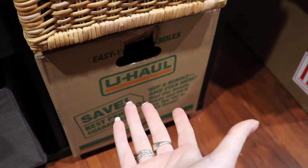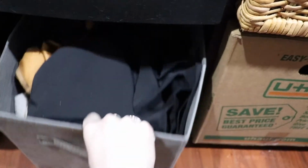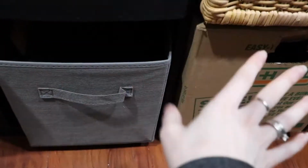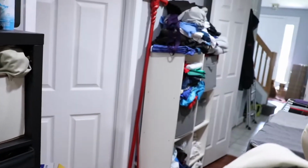I have a U-Haul box down here because I don't have another bin for whatever reason, so I left this when we moved. This is full of fabric, and this is full of fabric, and at one point I had organized my fabric stash, and now it's not organized anymore. Oh yeah, here's some empty boxes. So this is storage unit of fabric. For counting, this is number 2. So number 1's over there, and number 2 is over here.